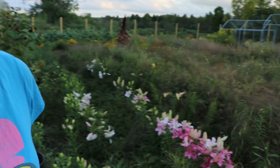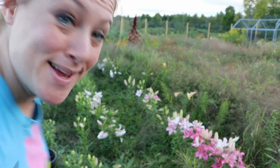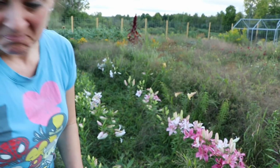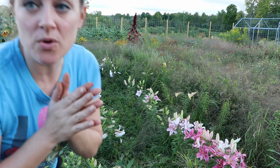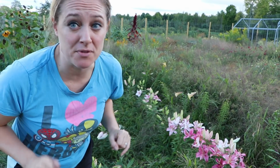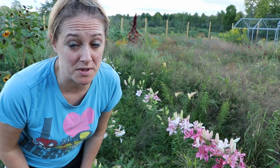What I'm about to show you, it's a trade secret. No, it's not. Just kidding. Here are my pink lilies. You see them all? It's September. So I posted today on my socials. I ordered, I can't remember where it's from, and I'm not throwing anybody under the bus because I love all the companies that I work with and order from.